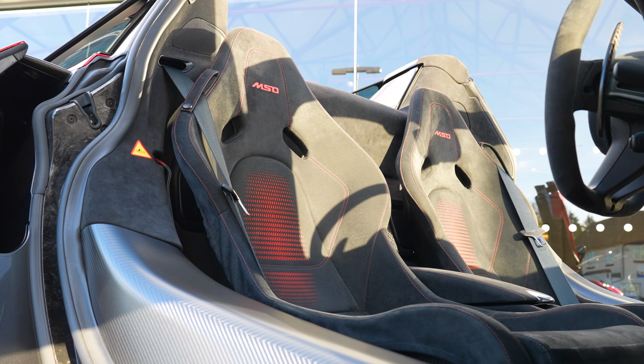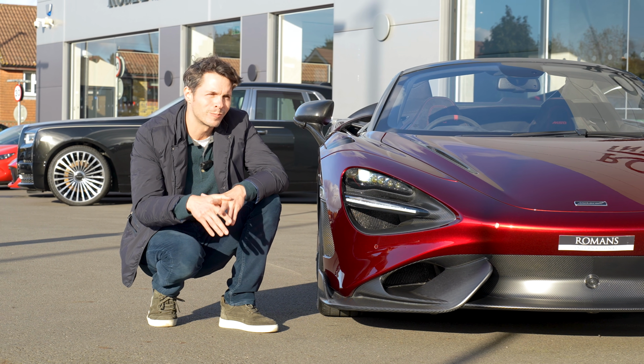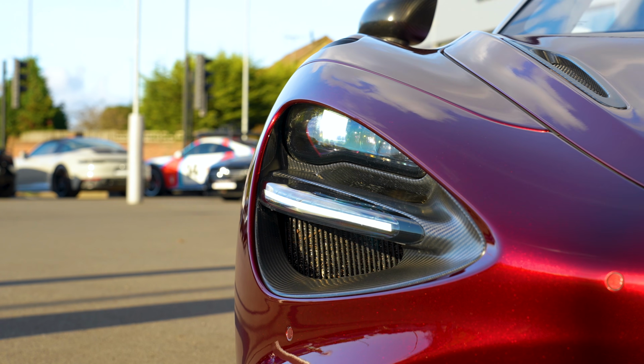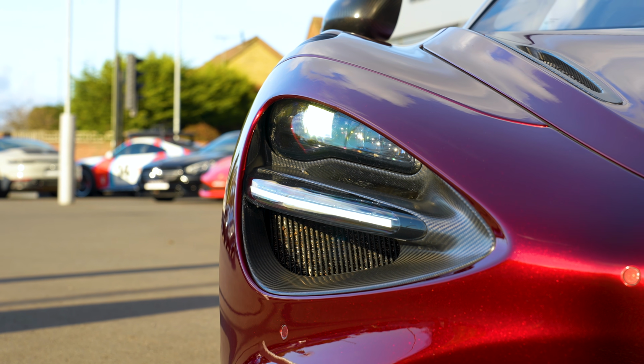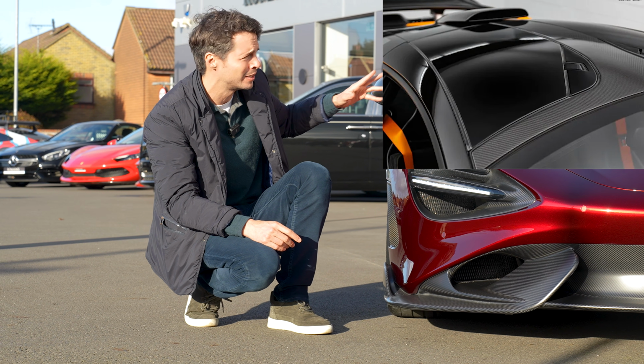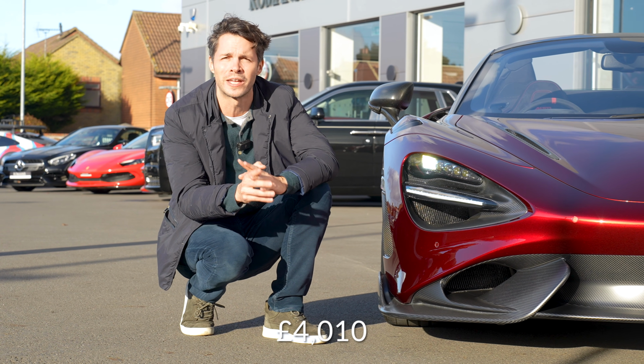Next up is the Carbon Fiber Exterior Pack 3. They call it a pack, but actually on the Spider it's only one thing, and that's this, the front air intakes and these sort of eye sockets where the headlights are. On the Coupe it's actually a section of the roof as well, but because this is a Spider we don't have that, but it does still cost £4,010.